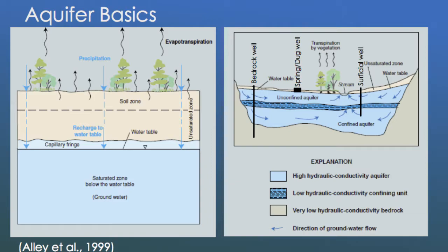All right. You all have wells, I assume, right? Or springs. Has anyone ever gone out and tried to see what the level of water is in their well?